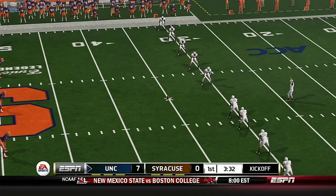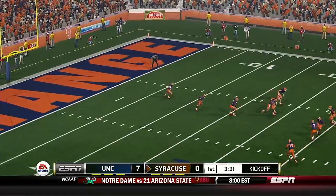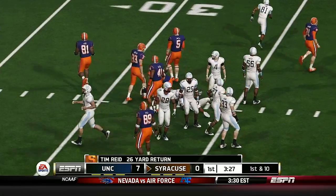Brad, I thought the key to that drive really had a lot to do with the quarterback and the receivers getting in sync, making it very tough for the defense to slow them down. Everyone's all lined up and ready for the kickoff. Reed from the 8, and he just got drilled.